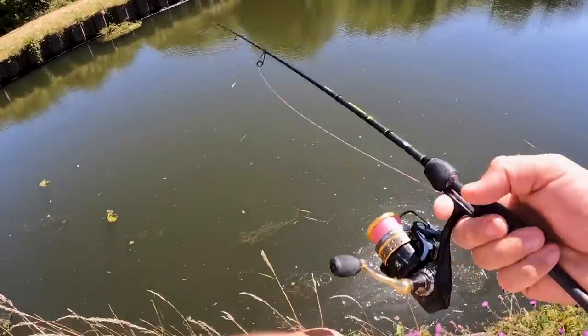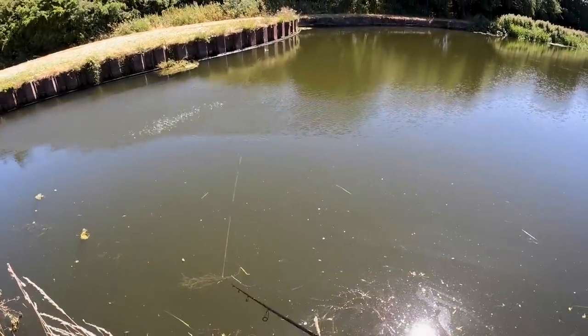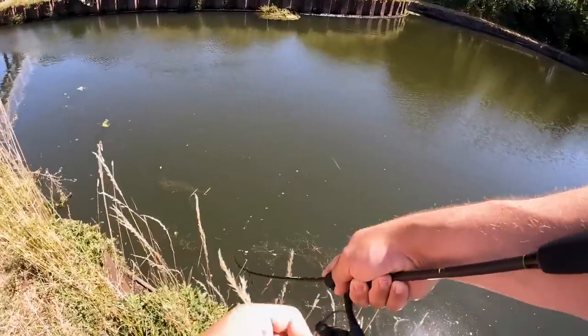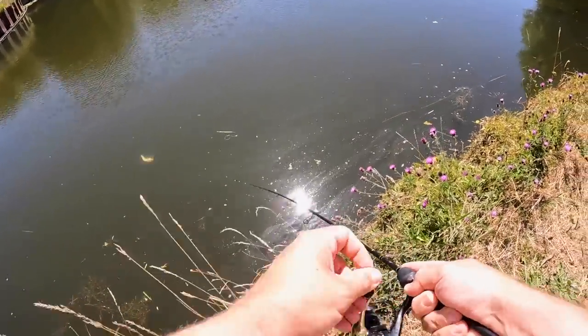So many fish here. Oh, they're on it again. Oh yes, there we go. Hooked. That's a better one as well. Come on, buddy. I hate single hooks. Oh, getting followed. That's a decent one.